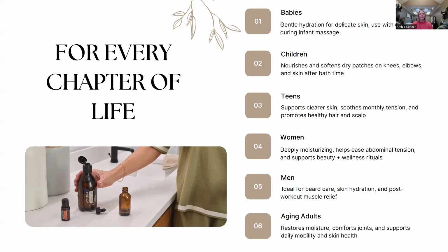For women, castor oil is truly a wellness staple. It provides deep hydration for the skin, supports abdominal comfort, and helps ease tired muscles. Whether it's used for beauty care, a relaxing castor oil pack, or part of a nighttime routine, it's a versatile way to nurture both body and mind.